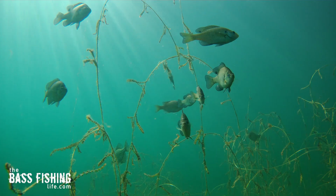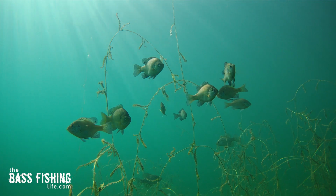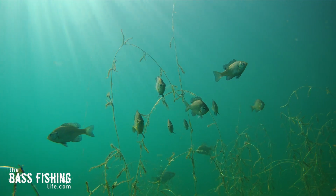If you're fishing a really clear water lake, and let's say you can see down there 25 feet, 30 feet, try to be at least twice that distance when you're presenting your lures. Getting farther away from the bass is going to make a big difference, especially when it comes to a larger fish, a better quality of fish.